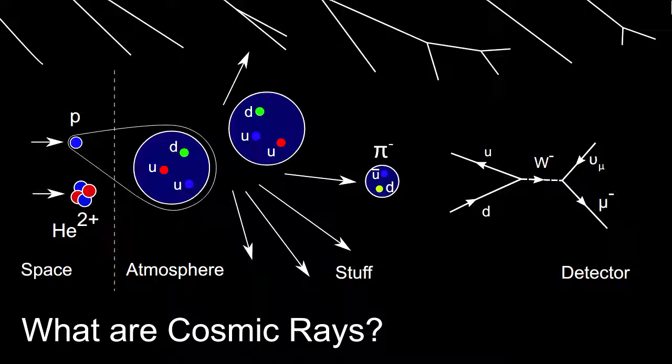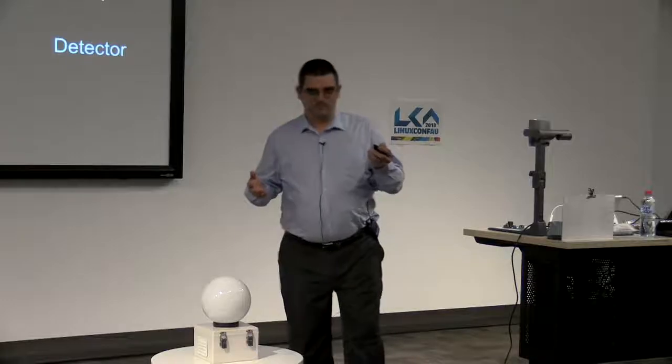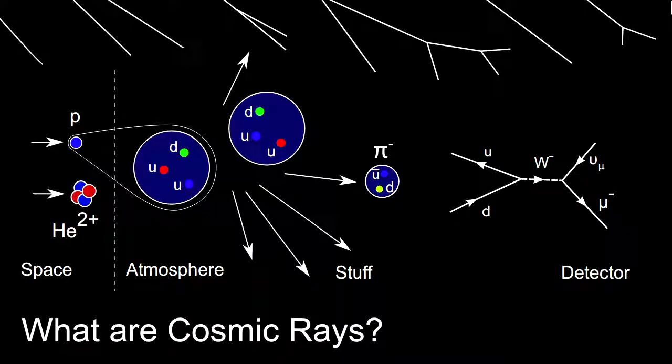So what happens is a proton, for instance, comes into the atmosphere, it hits another proton. They're made up of quarks. The quarks get scattered, and you produce other particles, these pions, which are quark-antiquark pairs, which then further decay. Now, the other interesting thing about the process is it involves a whole lot of particle physics in terms of the strong interaction. So the proton collision is mandated by the strong nuclear force, which is what radioactivity is all about.